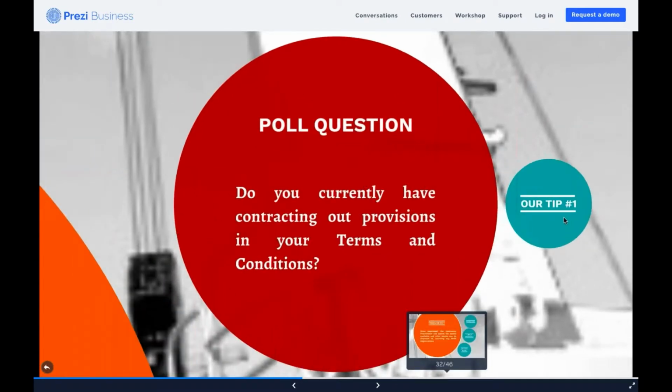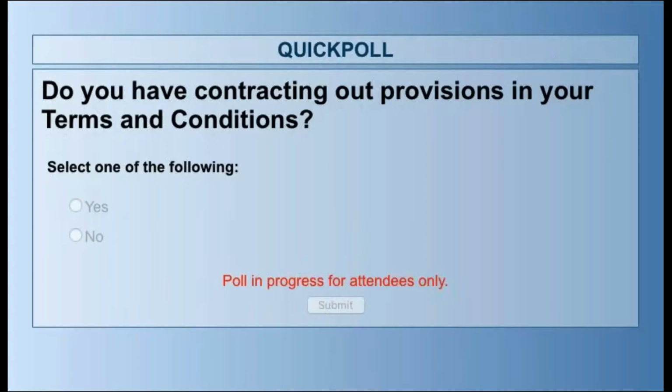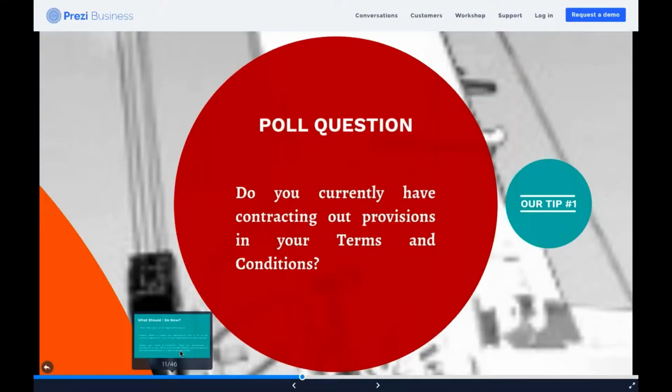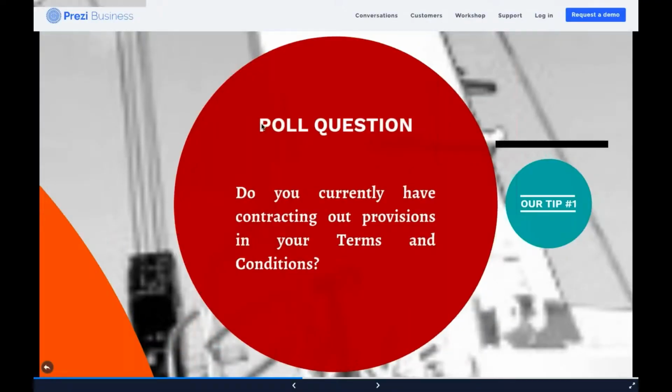Which brings us to our last poll question. Do you currently have contracting out provisions in your terms and conditions? I'll launch that poll now. Okay, so it looks like it's actually a fairly even split between how many people knew that they could contract out of their PPSR requirements and who wasn't aware.